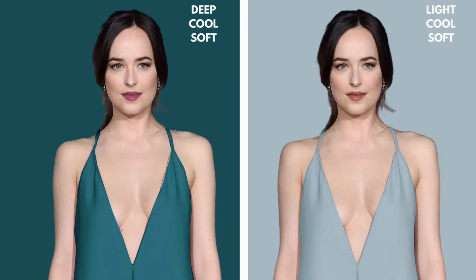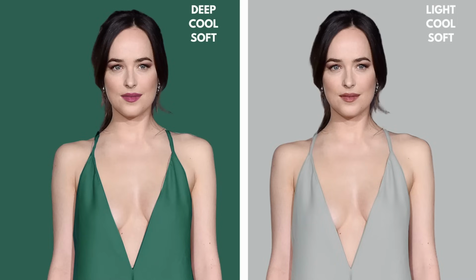And then let's take a look at one more. So we have a deep, cool, and soft on the left, and again, the light, cool, and soft on the right, as in a green version. What are we seeing? Once again, the first thing I look at is her chest, the chest area right at level with her shoulder blades, and I see a skin tone that's not as fresh and healthy looking as the one on the left. Right. And again, lip and dress color, only things that were adjusted.